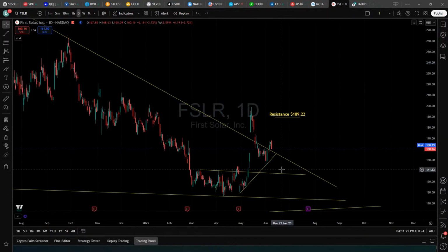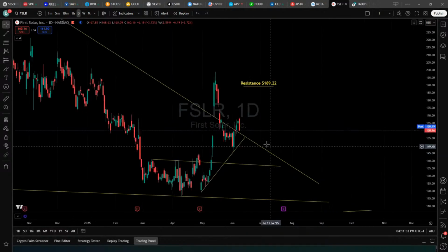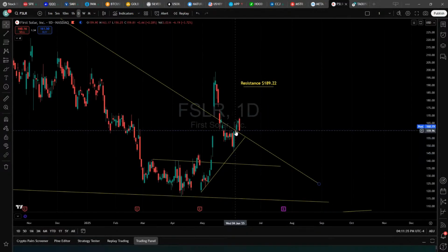Into FSLR. Now, FSLR, we discussed this last week and how we had a breakout on FSLR, a nice move above, and then we didn't yet confirm. We had a price action close just beneath the trend line here. It moved higher on Thursday, and then we have not yet confirmed, but price action is coming down.